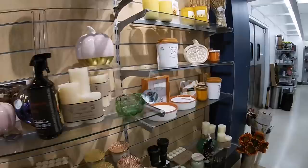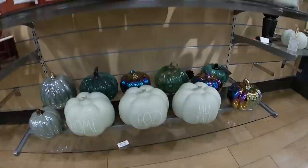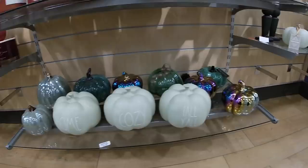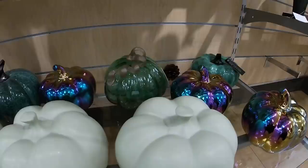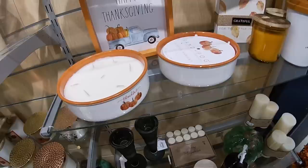And they also have this one. Pumpkin spice latte. All the Rae Dunn pumpkins together. Cozy home for y'all. Those other pumpkins in the back. $12.99. Oh, happy Thanksgiving, Rae Dunn.